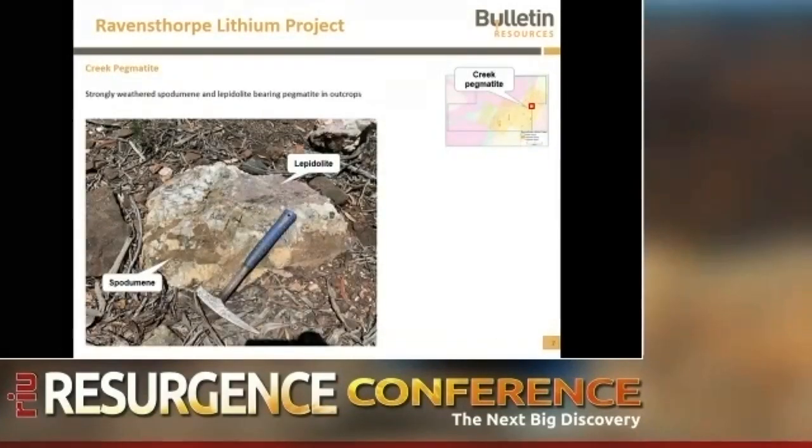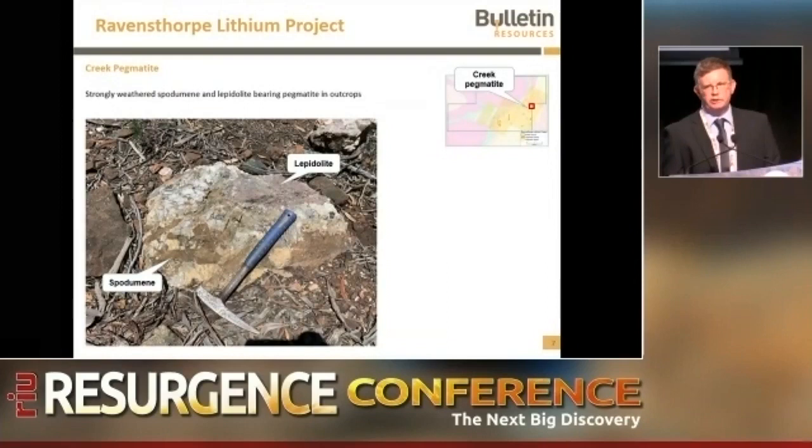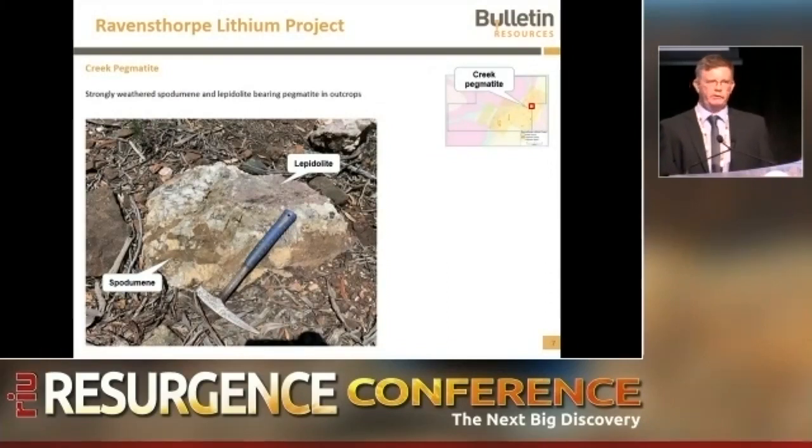The creek pegmatite is about 200 metres further south. As the name suggests, it's in a creek. It's very heavily weathered here, and we do see spodumene. This is out of the 4 samples. This is the 4th sample here. We only saw 0.16% lithium in here, but we're encouraged because we're seeing spodumene. Lithium is a very mobile element, and in weathering, it does move out of the rock quite easily. So at depth, we're expecting to see higher grades, provided we've still got the spodumene there.